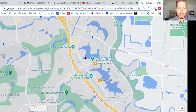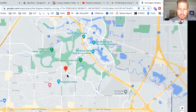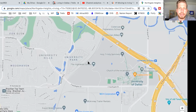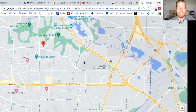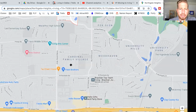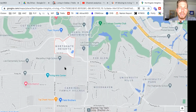You're just a hop, skip, and a jump down that way. Several parks where you can hang out, lots of water. Again, if you like paddleboarding, things along those lines, then you could definitely check that out. University of Dallas is over here too. So if that's something you're attending or thinking about attending, or want to continue your education once you move here, then that's going to be really close by as well. And as I said, it has a lot of the same access to everything that the Arts District does. So let's just go jump in the car and check out Northgate Heights.